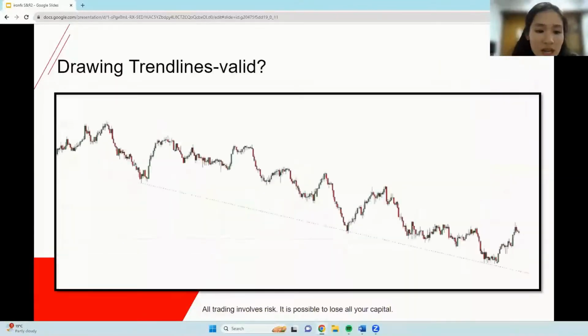Okay, now pretty straightforward. So let me know in the chat whether you guys think that this is a valid trend line or not.